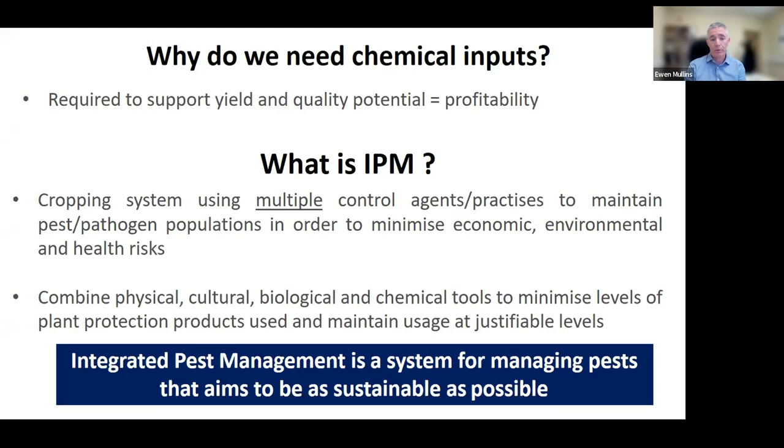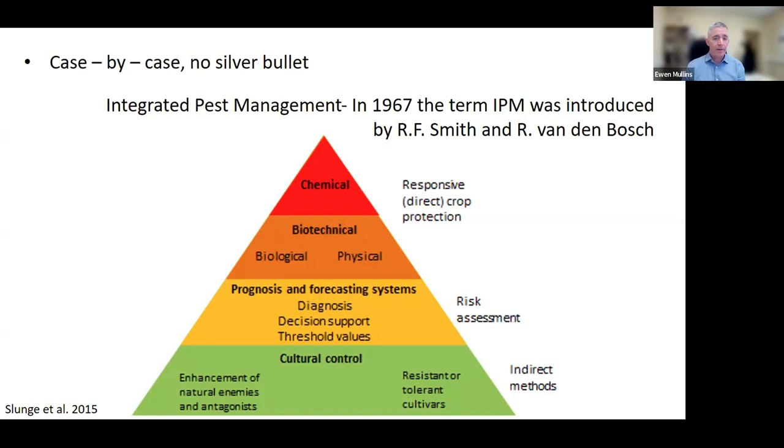So the important point to make about IPM is that it really is case by case, depending on the crop, depending on the pest or the pathogen involved. And there is no silver bullet. In fact, IPM is about several bronze bullets working together to try and knock back the pest and pathogen population. And again, to ring fence the yield potential of the crop so that we maintain profitability.